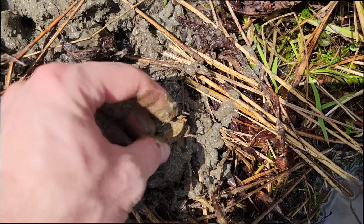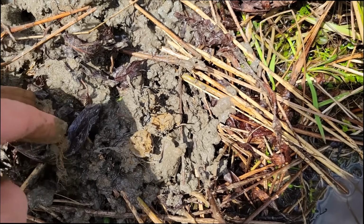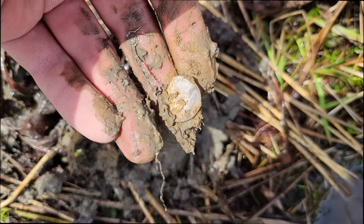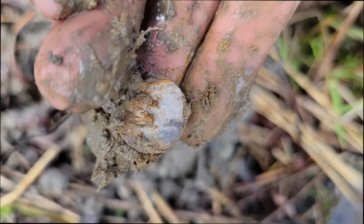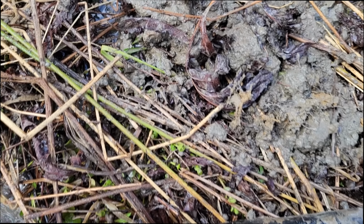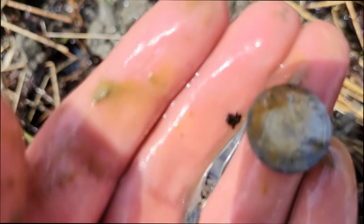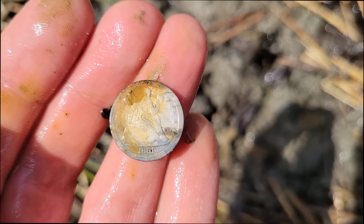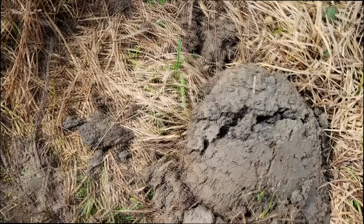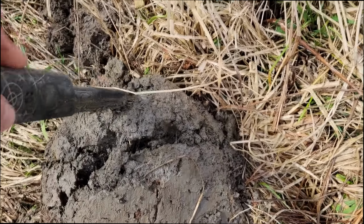Looks like it's a silver dime, maybe. Yep, it's silver. It's an old seated Liberty. $18.59. There's a hole number 2 that should be a silver, I think.